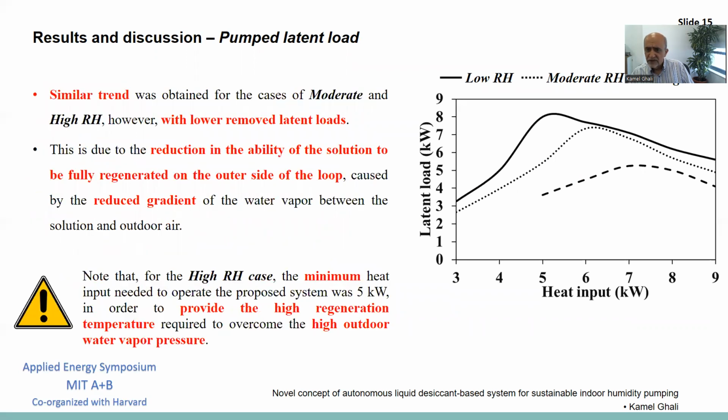A similar trend was obtained for the cases of moderate and high relative humidity, however, with lower removed latent loads. This is due to the reduction in the ability of the solution to be fully regenerated on the outer side of the loop, caused by the reduced gradient of the water vapor between the solution and the outdoor air.